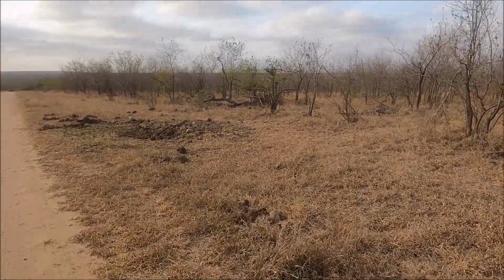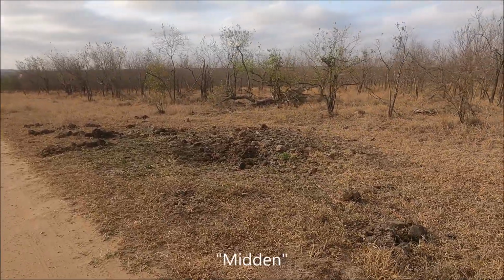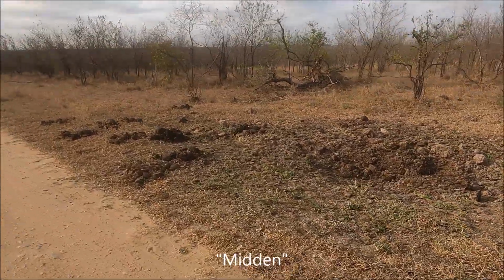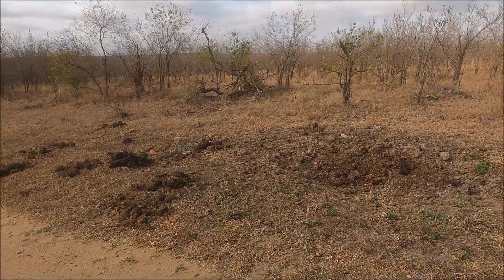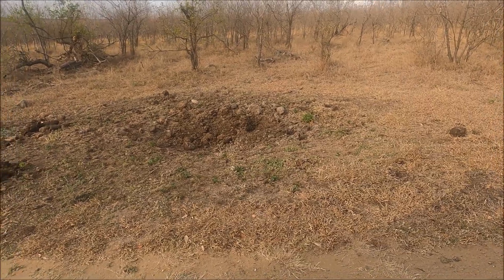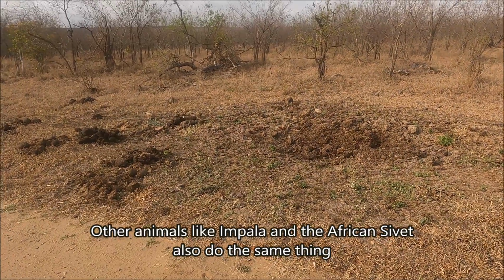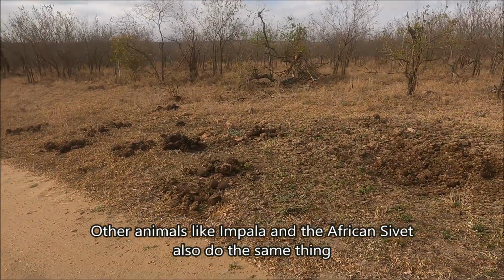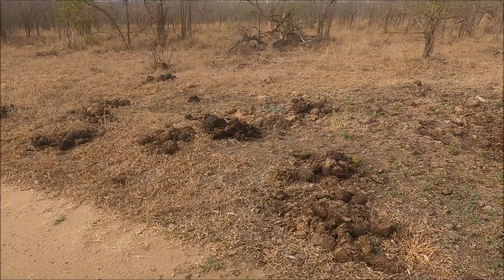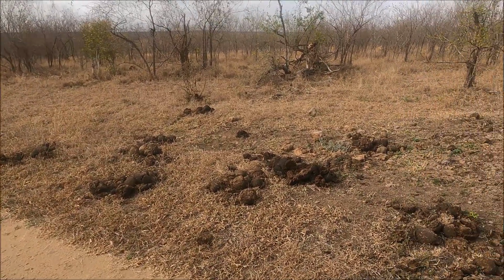Now here's a very interesting thing, and I want to show you. This is a rhino latrine. And what rhinos do is they always come back to the same place to deposit their dung. And when you find one like this, especially there's some really fresh dung here, then you know that there are rhino in the area.